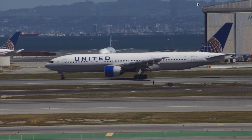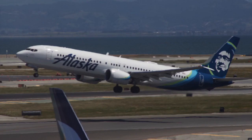And next up we have a wardrobe malfunction aircraft right there, with a mismatched engine cowling. We have a United 777-200ER. She had just arrived from Paris Charles de Gaulle as United Flight 984, and this aircraft is registered N7907UA. This is, of course, one of United's original 777s, one of the 777s that was originally delivered to United. Really nice to see right there.